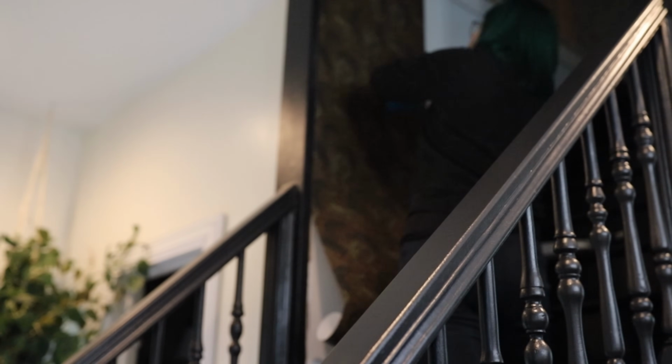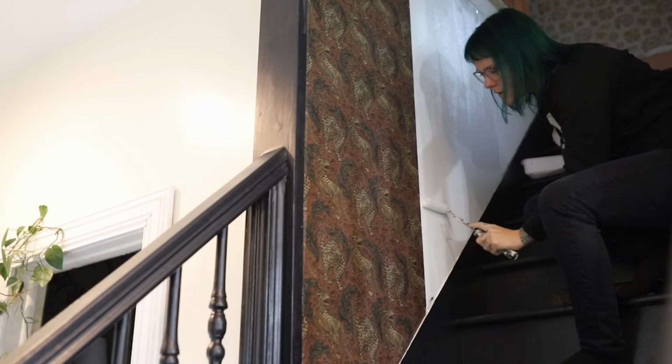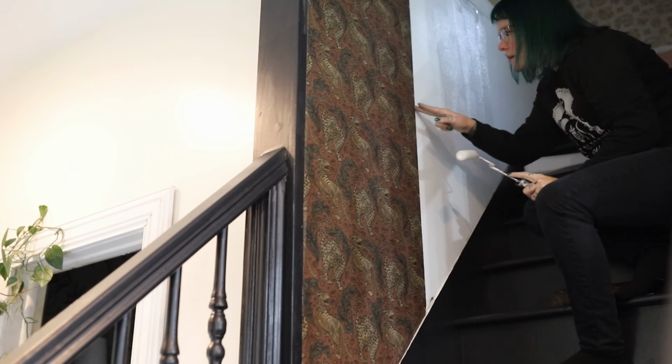I've had my eye on this wallpaper for a while. It's from Rebel Walls, I think. I will link that below. They had a sale, and I took that as my okay, do it.